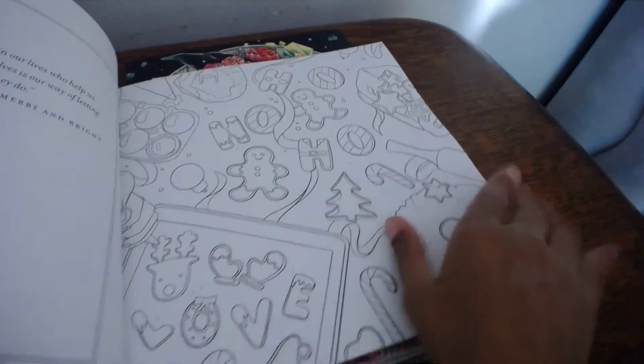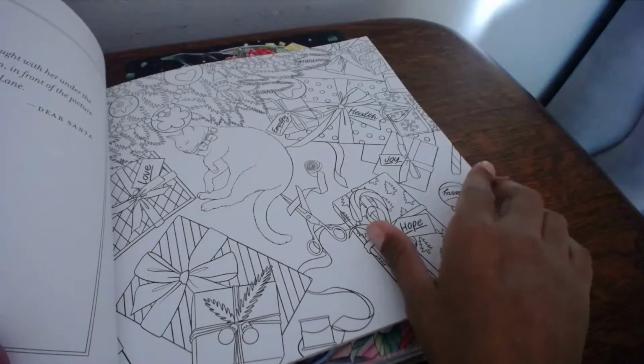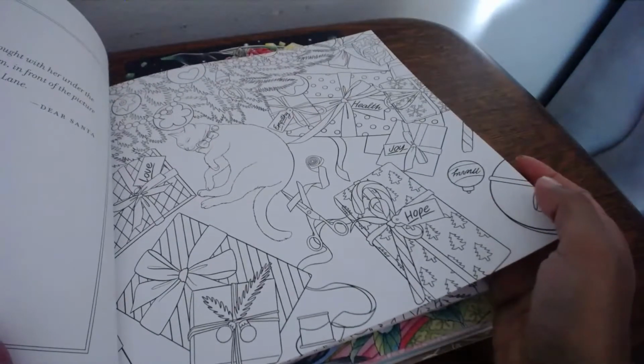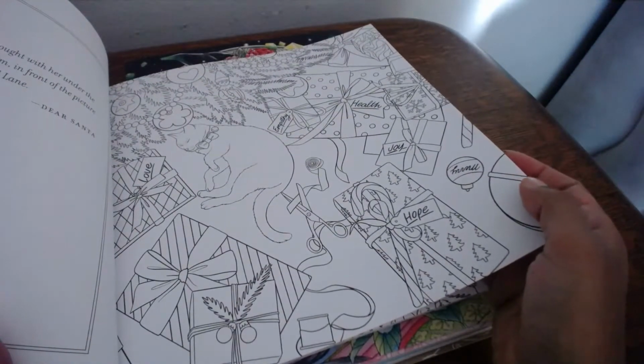Look at that, the gingerbread men. This with the little cat. Yeah, this is like Halloween and Christmas stuff with some other stuff that's in there.